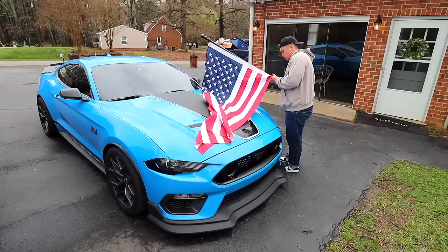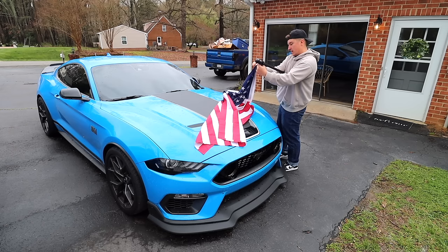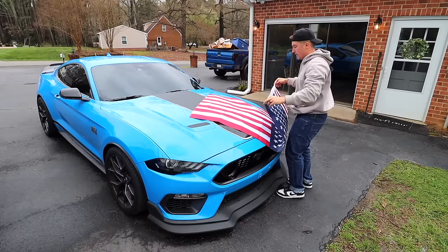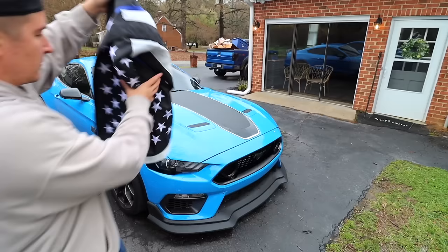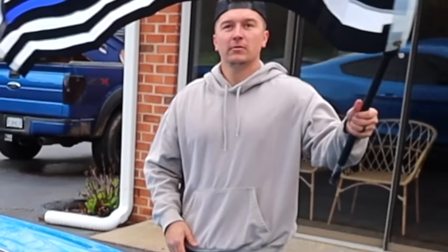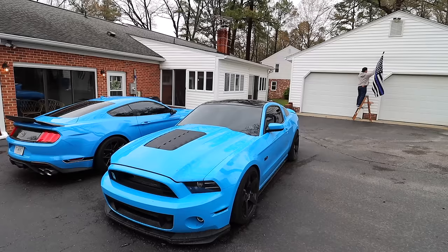Do a little switcheroo here. I really do like the contrast of the red, white, and blue on the front of the garage. I think it's a really cool touch with the blue cars, but we gotta rep those boys in blue, man. This is the OG right here. I'm sure he had this hanging for a while and left it when I bought the house, so we're definitely gonna keep this forever. Come on, brother. OG retired for just a little bit. Oh yeah, this one's sick. We gotta hang. Look at that thing. God bless America.